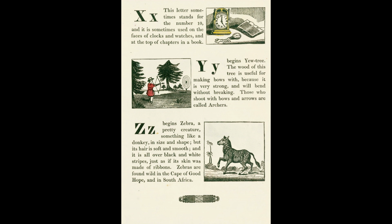Y begins yew tree. The wood of this tree is useful for making bows with, because it is very strong and will bend without breaking. Those who shoot with bows and arrows are called archers.